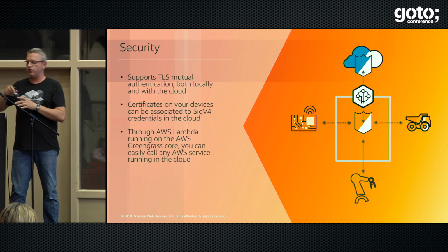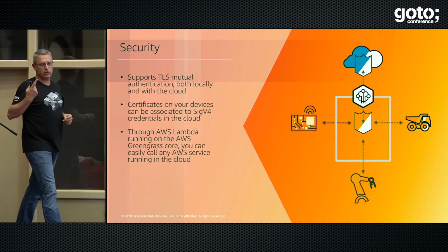No, a device is connected to a single shadow, but you can have many devices looking at one shadow.